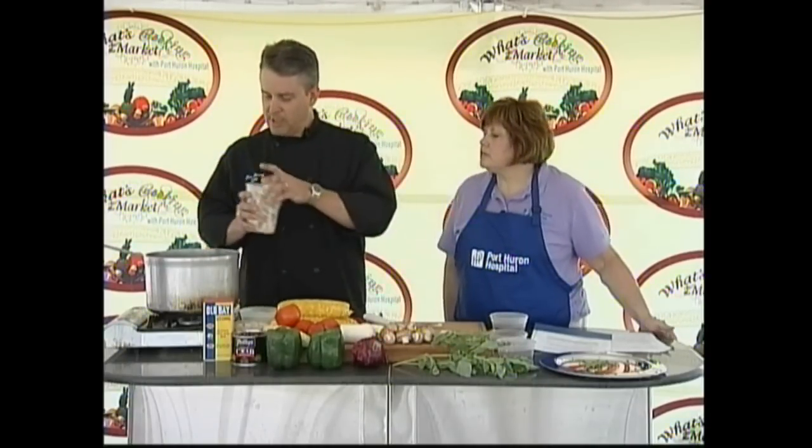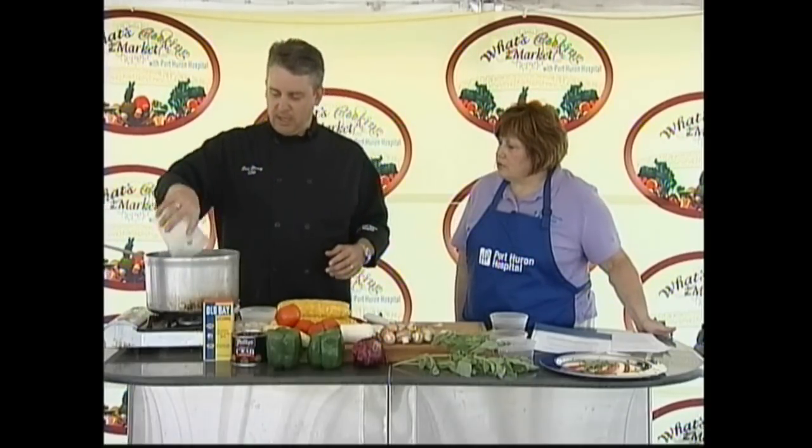So once that starts boiling, you're going to add your potatoes. Again, it's about 1 quart or so of potatoes. And from this stage on, it's about 20 minutes or so to get the potatoes softened up. So that's going to take a little while to cook.